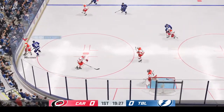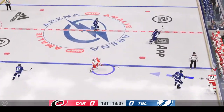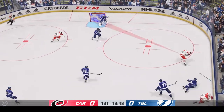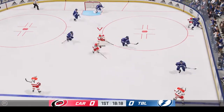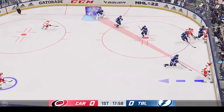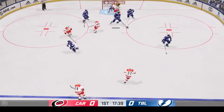With possession along the wall. Carolina's got the puck along the boards. They're looking to make something happen through the neutral zone now. Picked up along the wall by Aho. Well, he's calling him out now. Slavin's not interested in dropping the mitts and going at it. Carolina's got the puck along the wall. And it takes a shot. Can't get it to go.